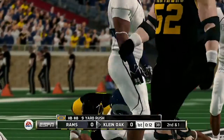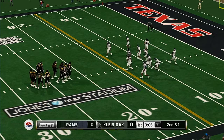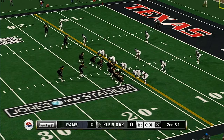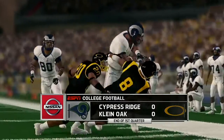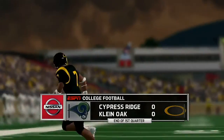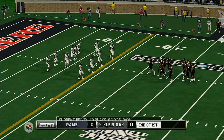Down at the 16. That brings up second and 9. It's second down now, and they're just a few feet away from that first down marker. So at the end of one quarter, still no score. We're back for more action here in quarter number 2.